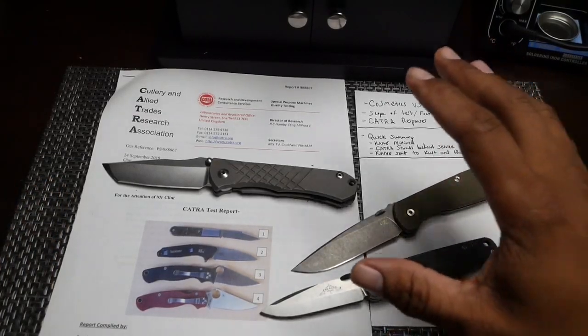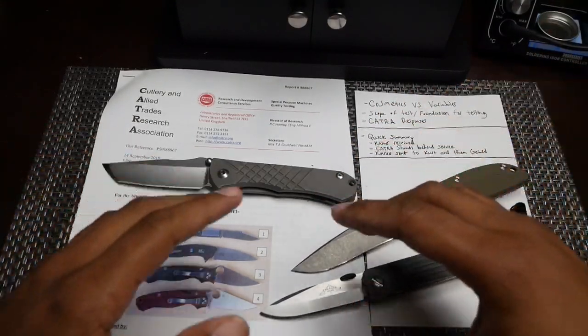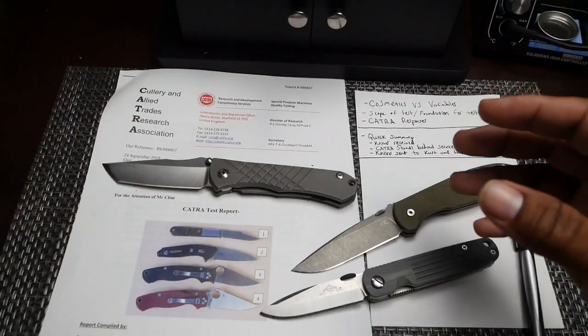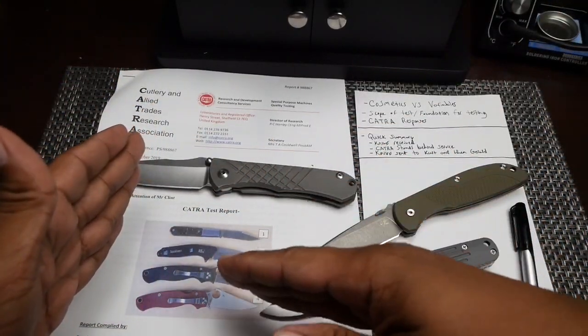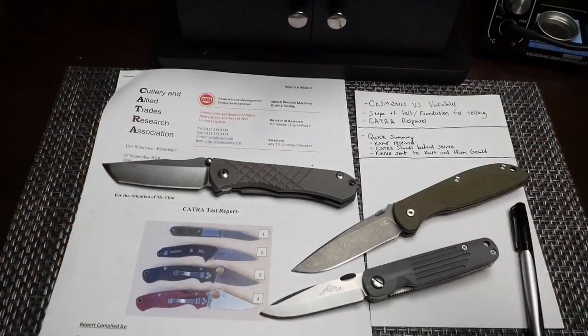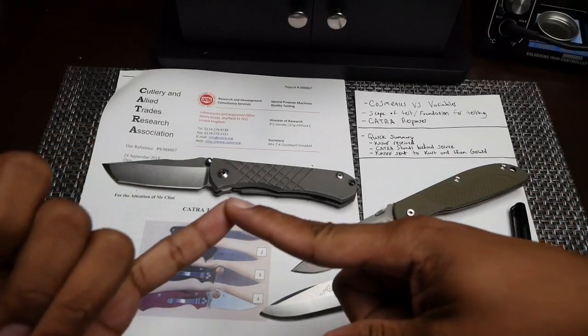This is going to serve as kind of a midpoint update with the CATRA situation and where we stand on the overall project. I will peel this back in layers because there is more to the story, but I know a lot of people just want to get to the point. So I'll get to the point, and then if you continue to watch, I'll show you guys all of the details. So quick summary. Right this second, I have received the knives back.